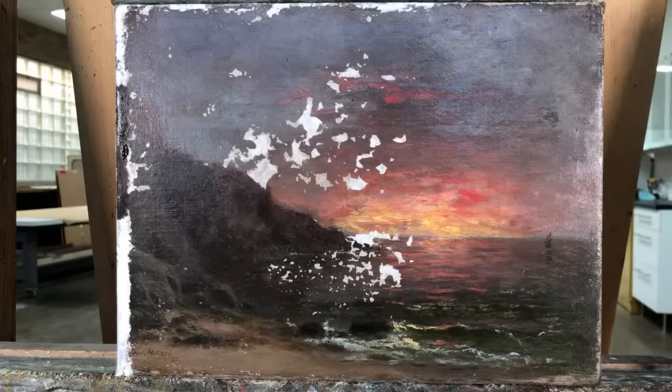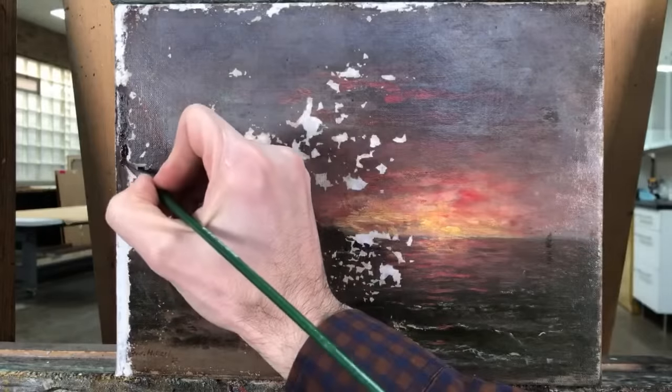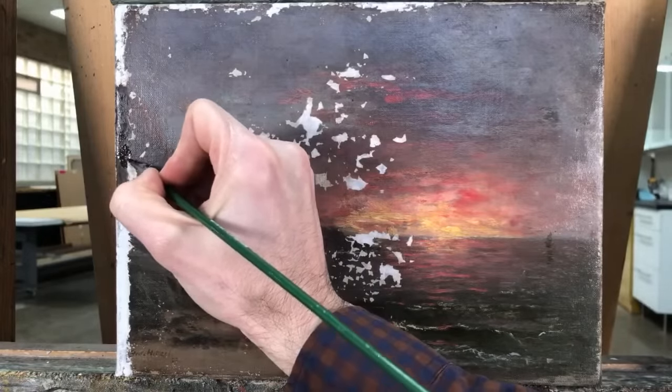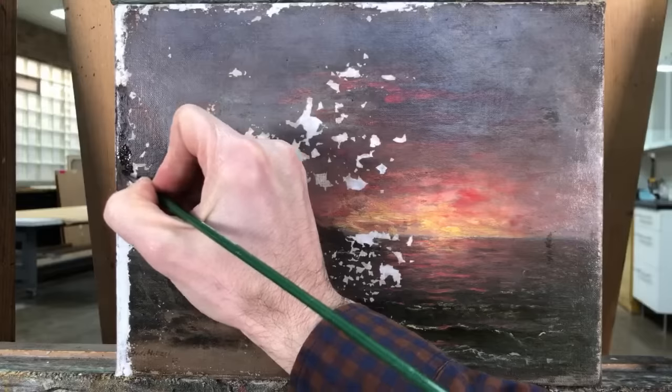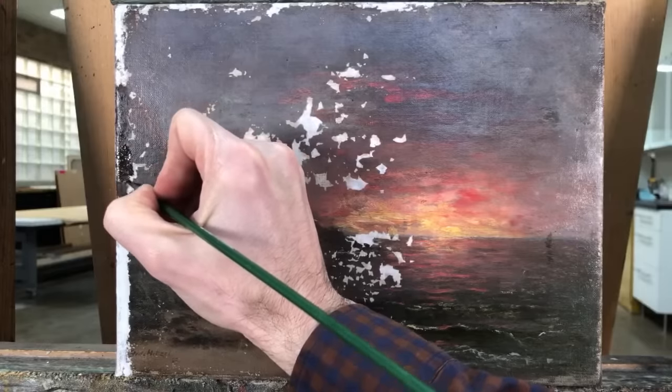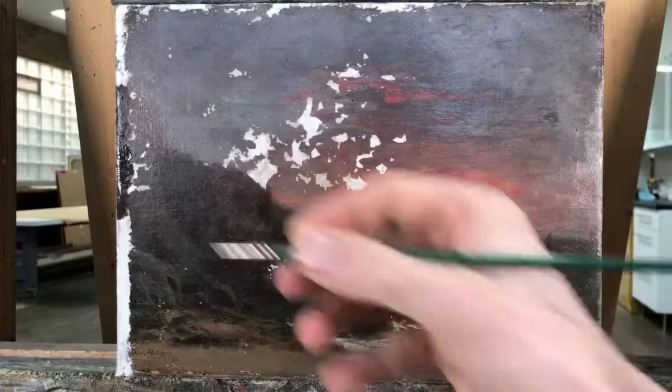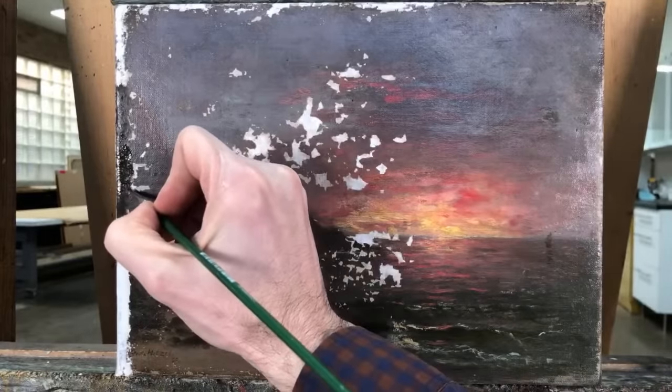Anyhow, I'm working on this area where there's a lot more loss, and I'm just building up the paint. This paint is not 100% opaque, or sometimes it can be mixed not opaque, so I sometimes have to layer.